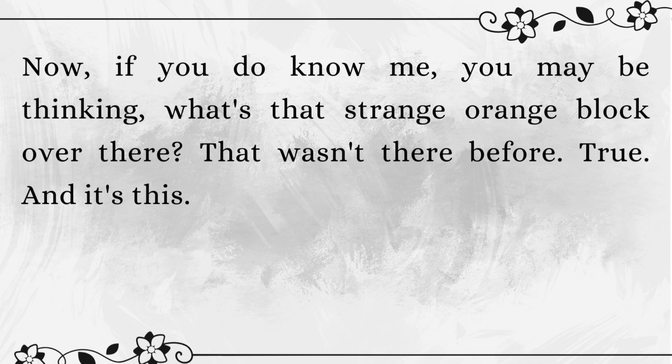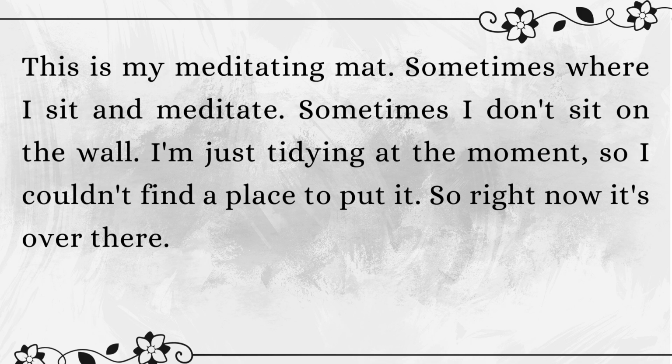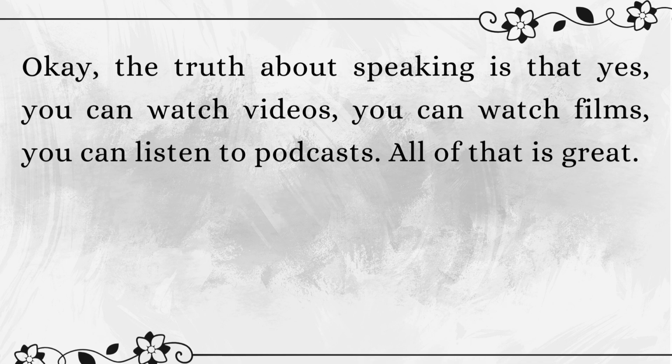Good. Now, if you do know me, you may be thinking, what's that strange orange block over there? That wasn't there before. True. And it's this. This is my meditating mat. Sometimes where I sit and meditate. Sometimes I don't sit on the wall. I'm just tidying at the moment, so I couldn't find a place to put it. So right now it's over there.